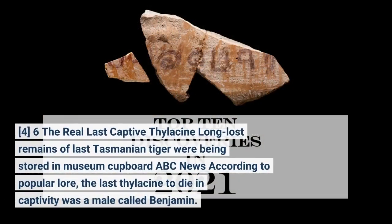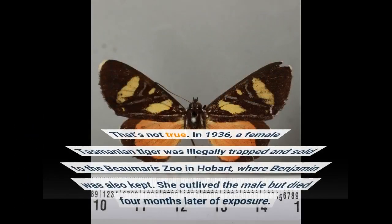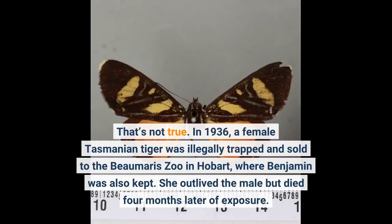6. The real last captive thylacine. Long-lost remains of the last Tasmanian tiger were being stored in a museum, covered by ABC News. According to popular lore, the last thylacine to die in captivity was a male called Benjamin. That's not true. In 1936, a female Tasmanian tiger was illegally trapped and sold to the Beaumaris Zoo in Hobart, where Benjamin was also kept. She outlived the male, but died 4 months later of exposure.